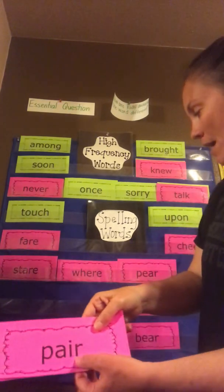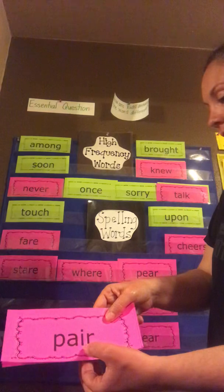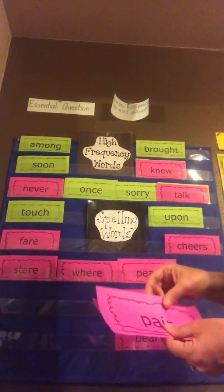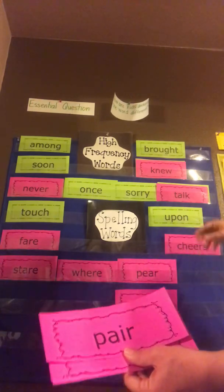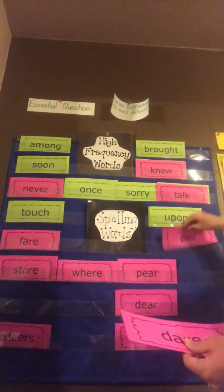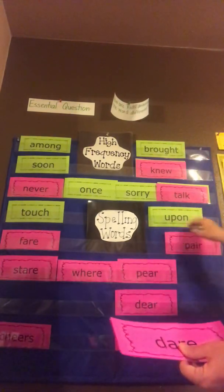Then we have pair, which has A-I-R. Actually, this is one of our review words. Sorry, I'm going to put review down here. Cheers, and pair will go here. That makes the ear, not the air sound.